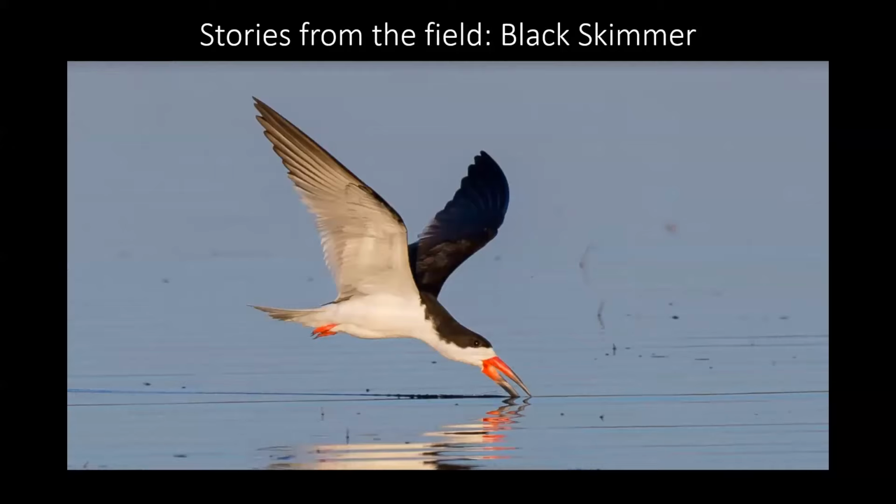And as we hit the border of South Africa and got back into cell phone range, the messages started coming through that on the previous afternoon, this black skimmer had been seen. And of course, we drove through the night and got there at dawn and got the opportunity to photograph this bird in some pretty special morning light, skimming at Rietvlei in Cape Town.